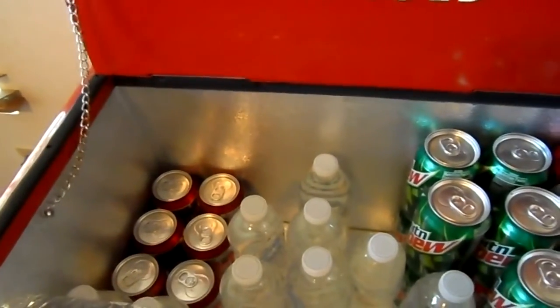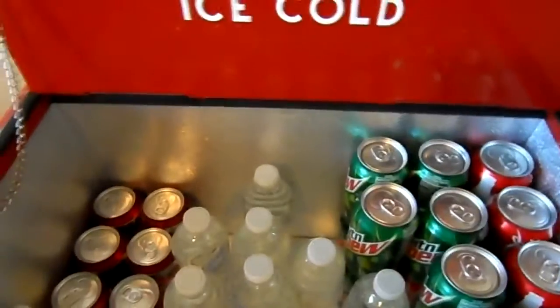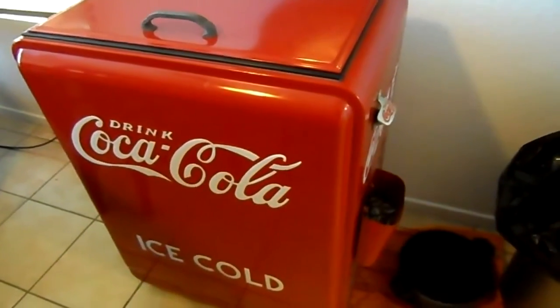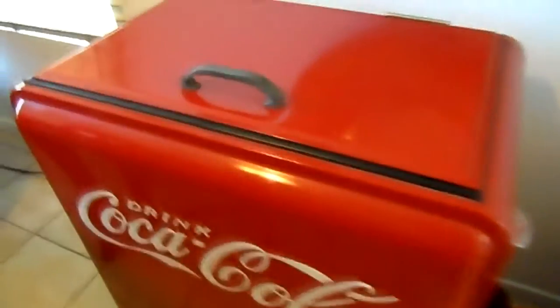You can get these things at the Coca-Cola store. I think I saw one in Vegas at the Coca-Cola store there. This one I actually got on eBay for, I think, 200 bucks. Not bad. These things usually go for about $700, and even used you're looking at about $400. So I got it for 200 bucks. Works great. I'm happy.